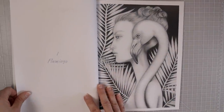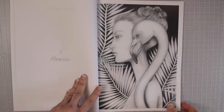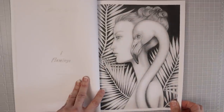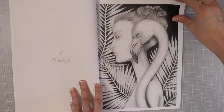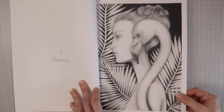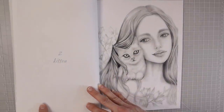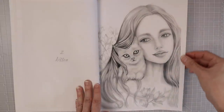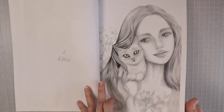So her grayscale is absolutely beautiful. It really is. And look at the black background here. So when you color that in, that is just really going to pop. I wonder if they all have a black background. That is just beautiful. Look at the flamingo. Oh my goodness. Okay, so that one had a black background. This one does not. This is beautiful. So we have a kitten.